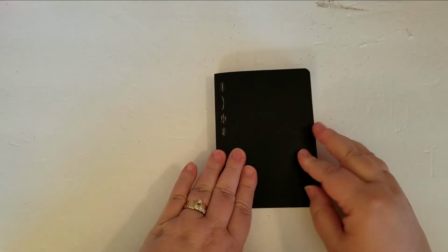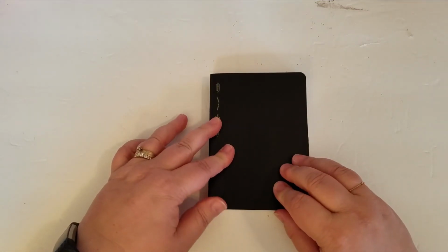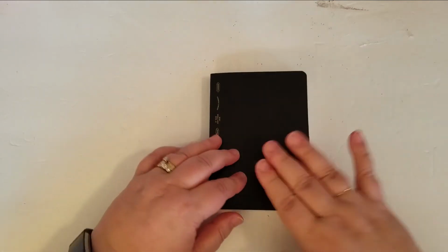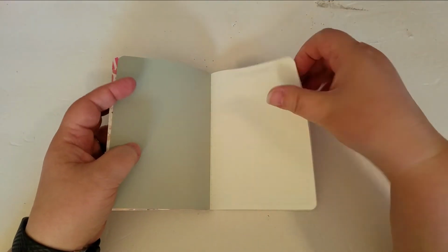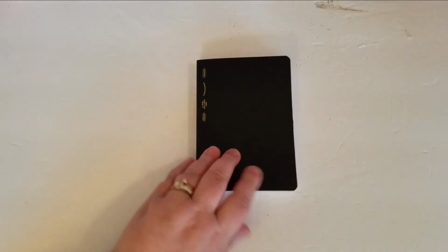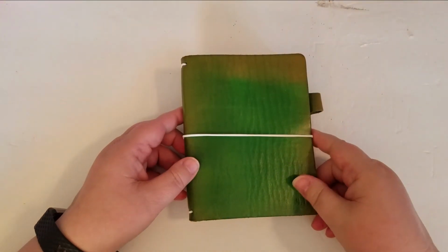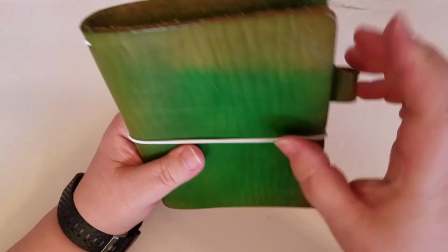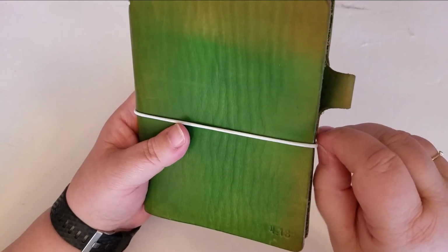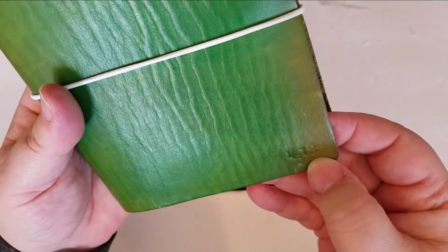So I will be keeping this in probably a Chic Sparrow leather cover. And I also have another protective cover to go over this before I put it into my Chic Sparrow leather cover. I haven't decided for sure which one I'm going to use. I think for starters I'm going to use this cover because I love that it has, I bought this used on eBay, and it has a little inscription on here that says 413.